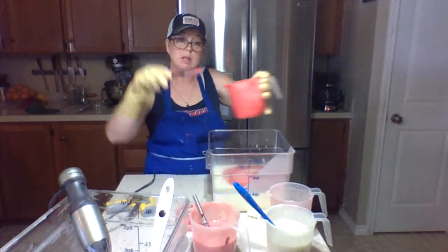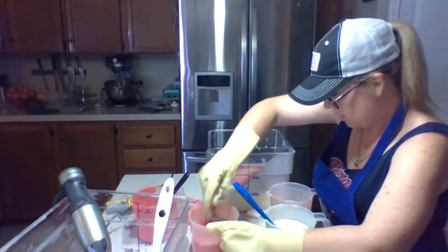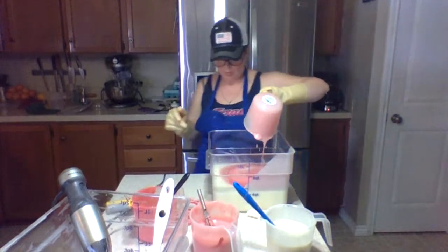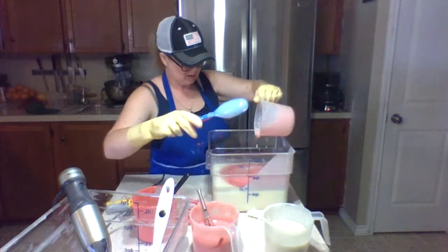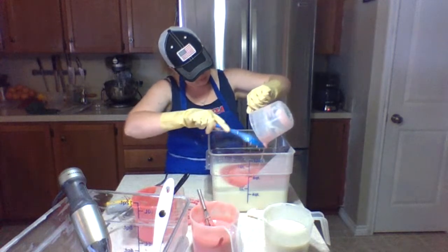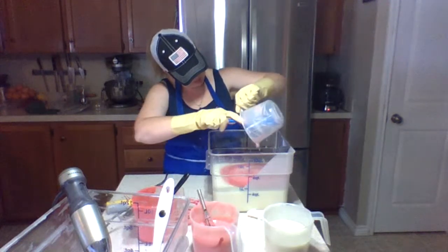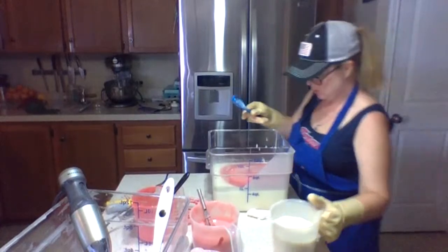Okay, so I'm going to leave a tiny bit in this container to do a little pretty drizzle on top. Thanks for bearing with me, you guys. I know it's labor intensive. So now I'm going to do this one next, and then I'm going to use this white here. Oh, I love that pink. Now I'm going to use the rest of the white.